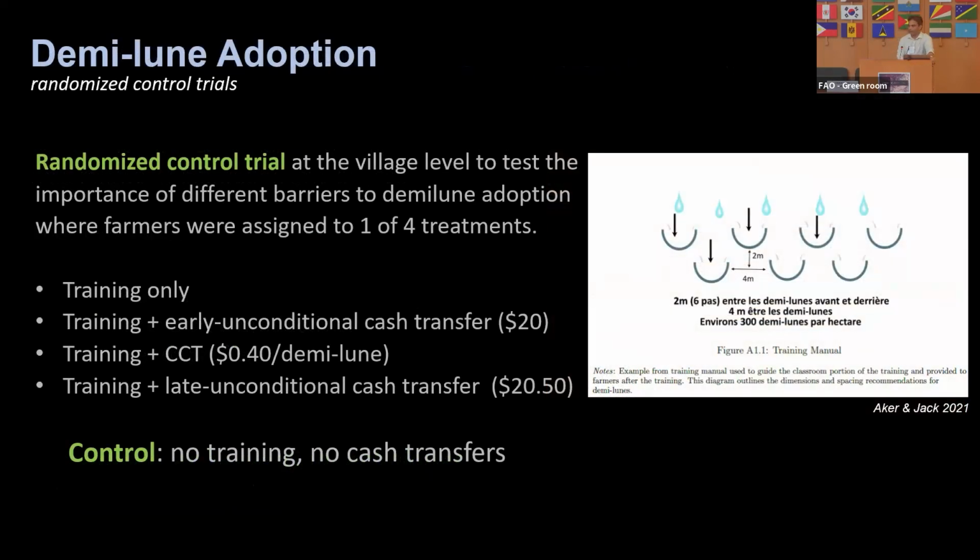So Professor Jenny Aker from Tufts University and Kelsey Jack from University of California, Santa Barbara conducted a randomized controlled trial at the village level to test the importance of different barriers to demi-lune adoption. Farmers from 160 villages were assigned to one of 4 treatments. Training only was meant to address information constraint. A few farmers from each village received half-day training where they were given specifications on how to build and construct demi-lunes, and also a booklet.